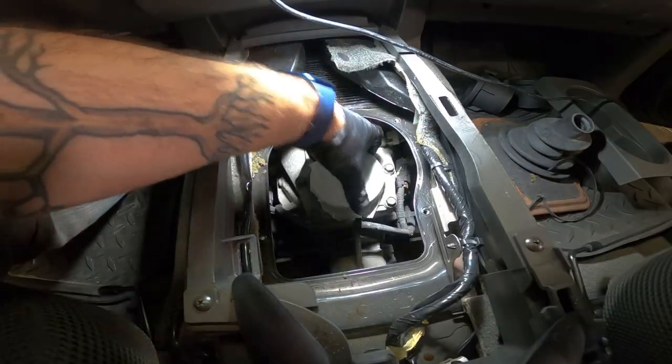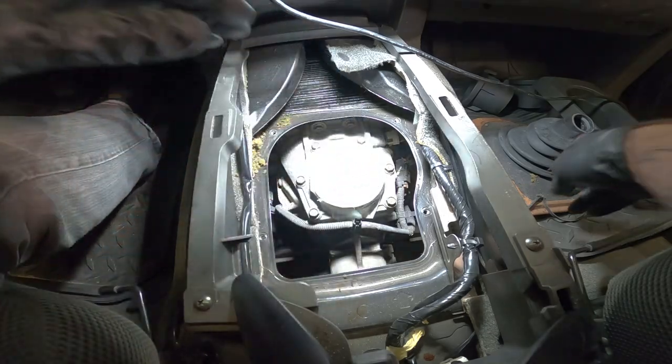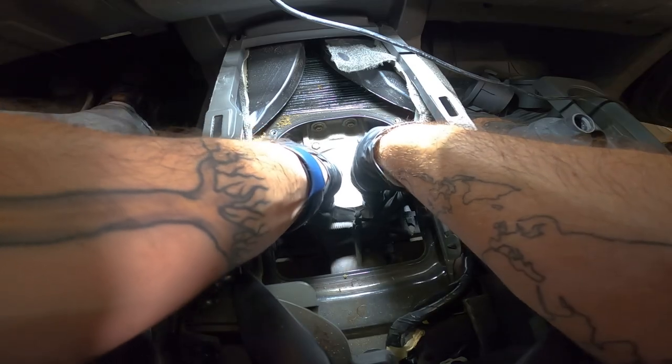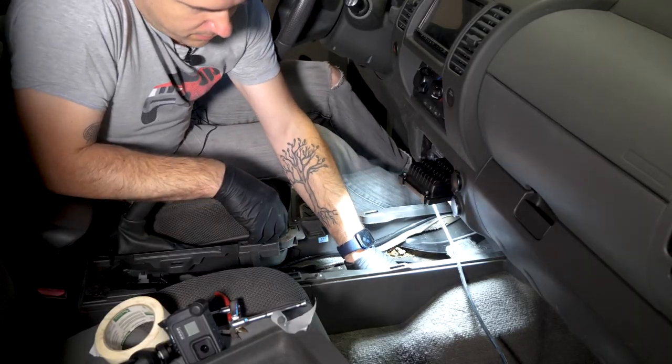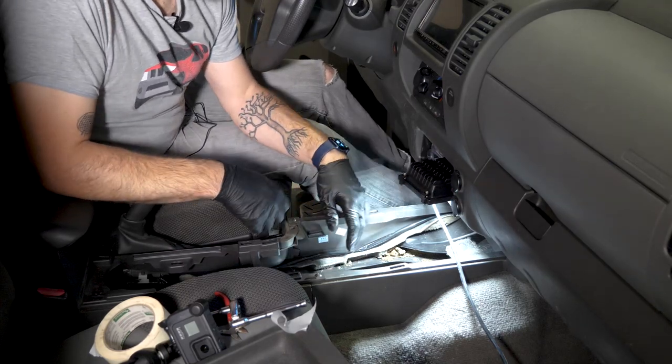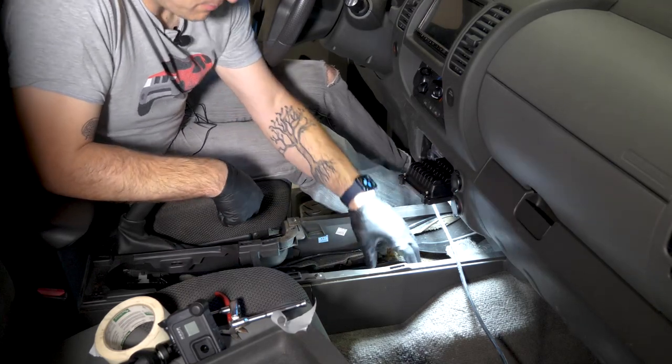All right, I have this taped up as good as it's gonna get. I might even snap this sucker back in here because why not? Now that we have it taped off and I'm feeling good about it being protected from anything falling in it, we're done in here for now. So let's head outside and keep going.